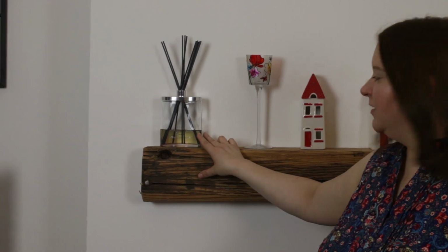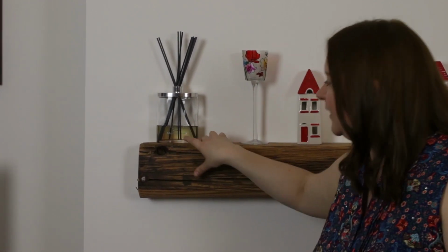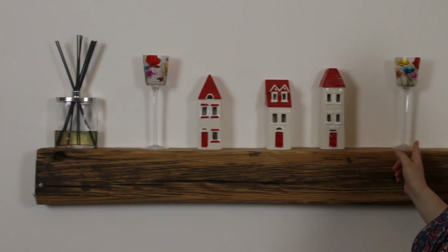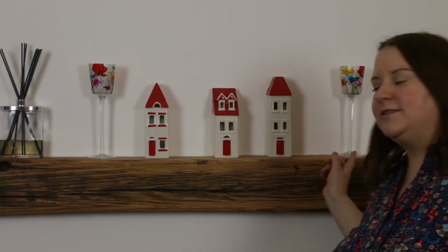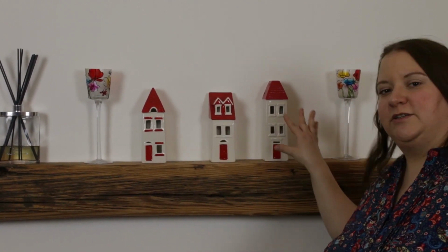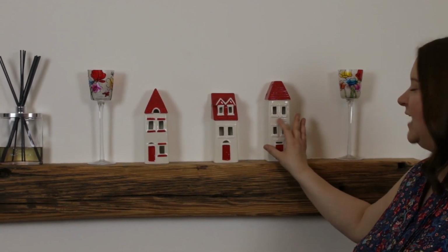So on here we've got our reed diffuser. This one's from Next at Home. It's the Antigua Sunset Collection. We've got 2 votive Yankee candle holders, and then these little houses that we've also got in a Christmas style. These were from Asda Living.